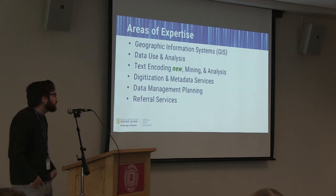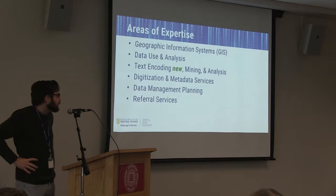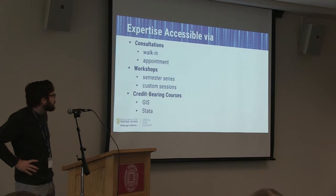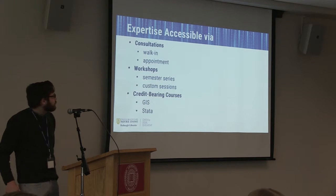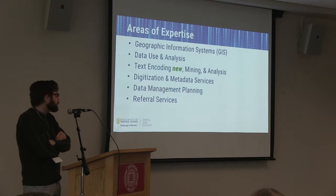So the big things that we work on, our GIS is probably among one of our bigger use cases. And I'm not saying that just because that's what I do and I want to sound important. We also do a lot of text mining. That's probably the secondary one. A lot of just general data use. Someone will come in with a big pile of data and want to know how to answer a particular question. We do data management planning, though again it's not really a very huge percentage of what we do.